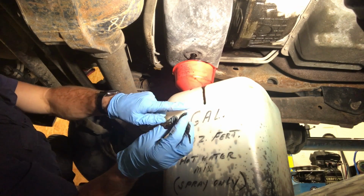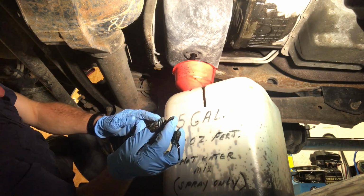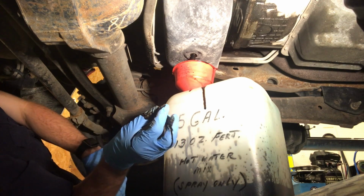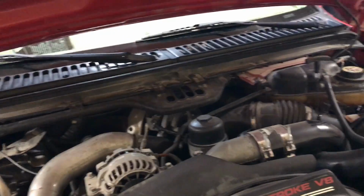But anyways, as you can see, nothing's splashing out, nothing's splattering anywhere. It's super clean. So, I don't know. Maybe I'll keep doing this. It just seems to be working really good. And now up on the top here we have this cartridge style oil filter.